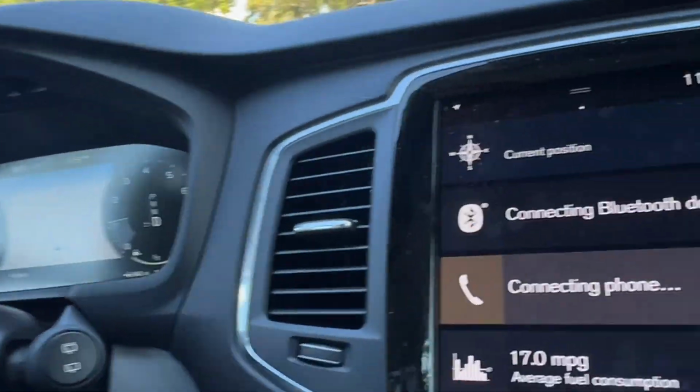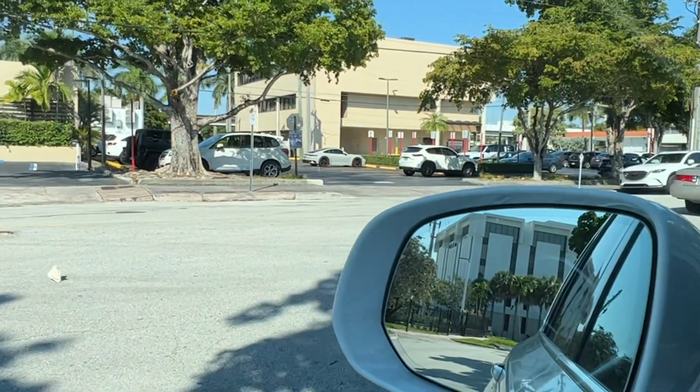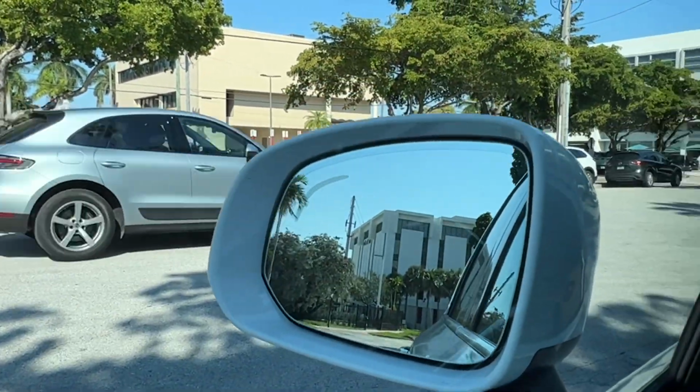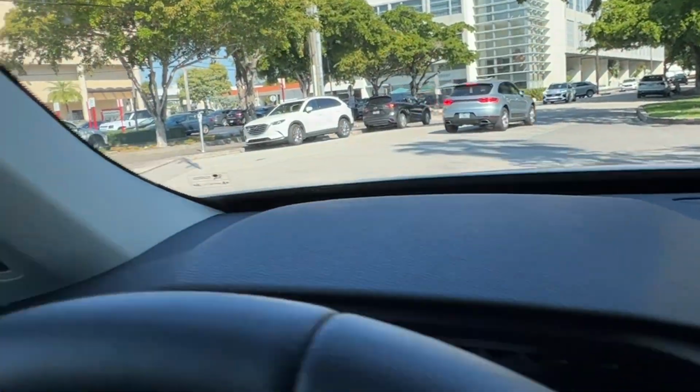And then look, I'm driving, boom, another 911 right there. Macan, it's just the normal cars that are fairly exotic, they're just everywhere. So crazy, so cool. Wish I was super rich. Someday, maybe.